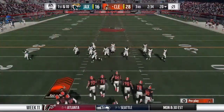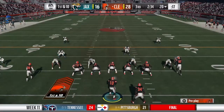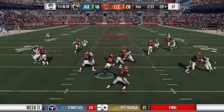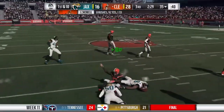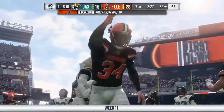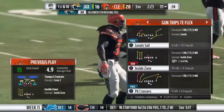And on the outside, they're playing press coverage. A first down carry now for Crowell. And he's brought down, getting this one up to about the 35. A good pickup there for the Browns, 15 yards.